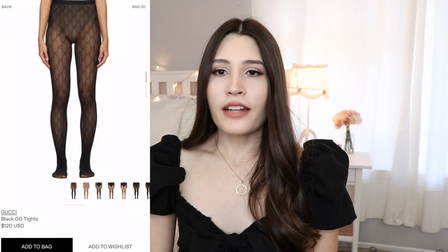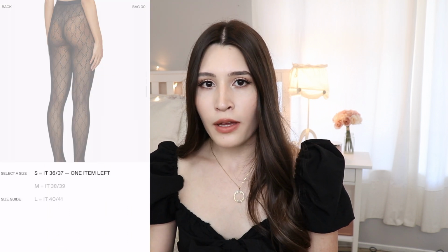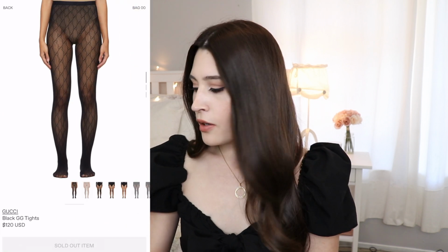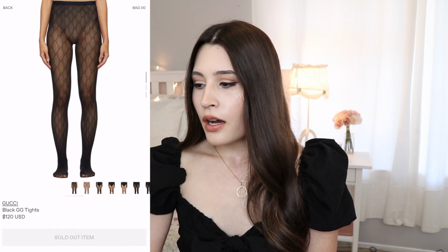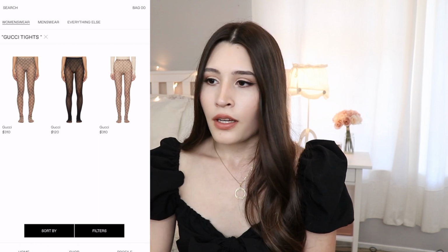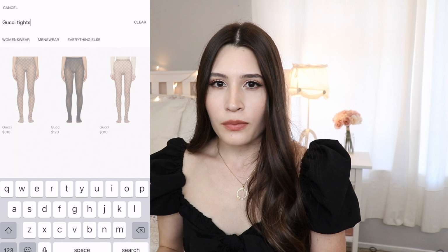The first thing I want to mention is that obviously the packaging is very different. I did actually find the black Gucci tights again on the Essence website, and I did order them and they arrived, and they were just not what I was expecting. I mean, the quality wasn't bad, but with the packaging, it was a little bit more expensive for some reason, so I'm probably just going to return those ones or sell them, I don't know, but I just think that having it from the official Gucci store is just going to be a lot better.